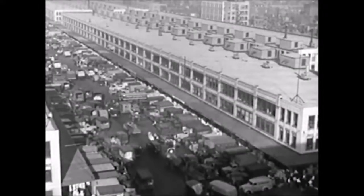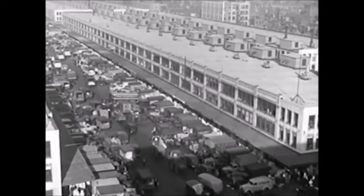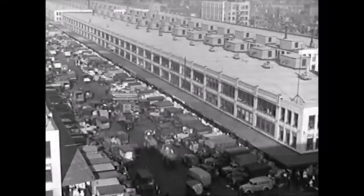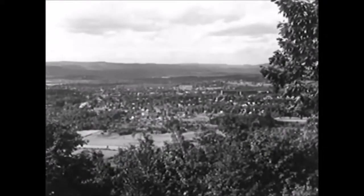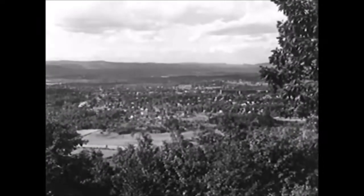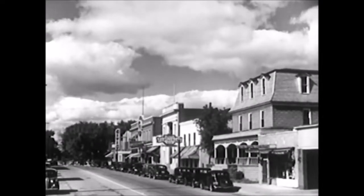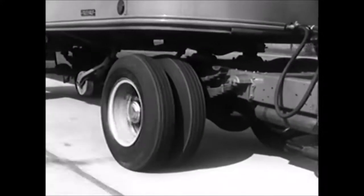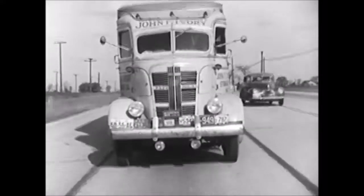Even in the large cities served by steel rails and waterways, trucks form the final, most important link in the vital distribution of goods and commodities. And more than 48,000 towns, cities, and villages in this country are totally dependent upon trucks for all the necessities of life. Because the trucks keep rolling, we are inclined to take them for granted, forget the service they give.